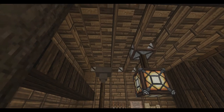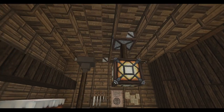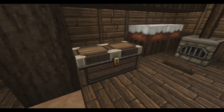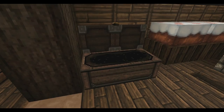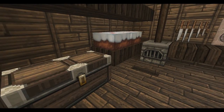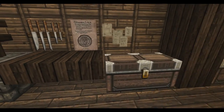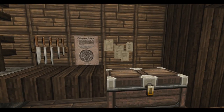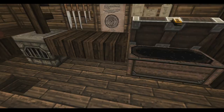Kitchen. How about that roof game? That ceiling game, though. Look at that. But you didn't know about that. You probably did. Fridge here with some milk, some ice, just to keep all this cold. Some cake, furnace, your typical kitchen, some recipes probably. In here, of course, got your cookies, some more sweets, some sugar to make the cookies, and some bread.